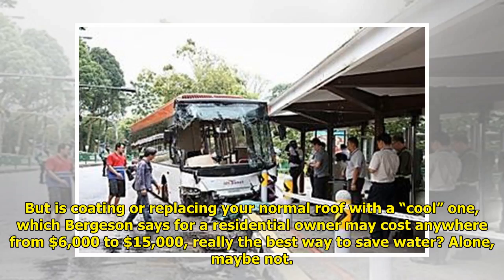But is coating or replacing your normal roof with a cool one, which Bergeron says for a residential owner may cost anywhere from $6,000 to $15,000, really the best way to save water? Alone, maybe not.